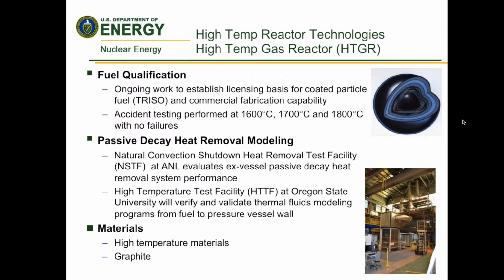Moving to high temperature reactors, we'll first focus on high temperature gas reactor work, and then we'll follow up with high temperature fluoride salt cooled reactors. In terms of high temperature gas reactors, we currently have a strong program ongoing to establish the licensing basis for coated fuel particle fuel, also known as TRISO fuel. We've done several tests so far in terms of accident scenarios at several high temperatures with no failures, and we have established a successful commercial fabrication process.